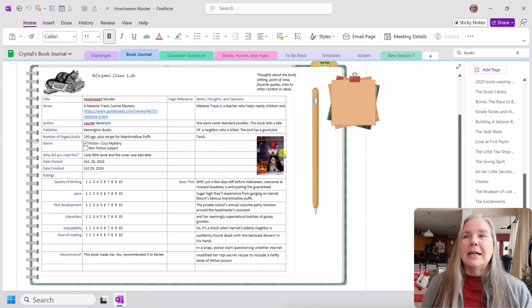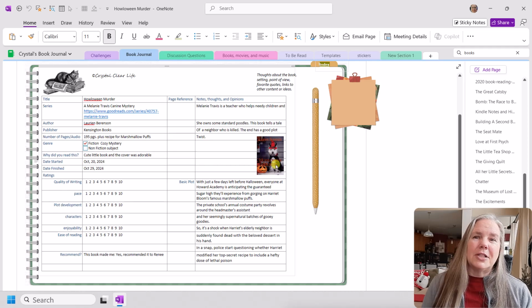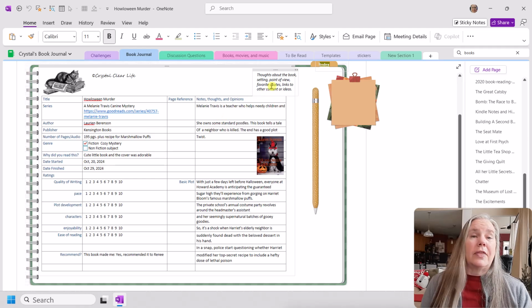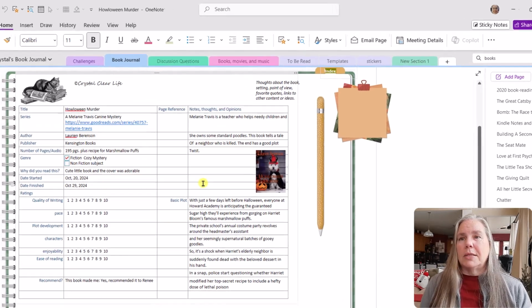My book journal is also a notebook that I continue to use. This was one of my recent books that I finished in the fall. It was really cute. It was a Melanie Travis canine mystery, and it was called Halloween Murder. And you see here I put a picture of the book, I put the basic plot, I put some of my favorite quotes and references, that kind of thing, why I decided to read this book.